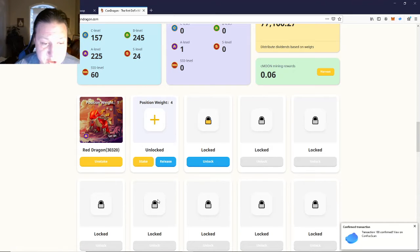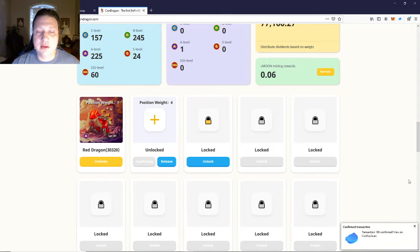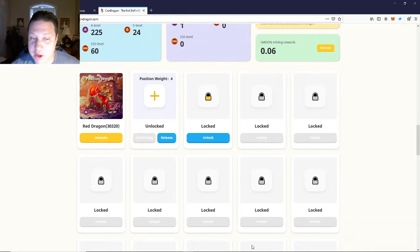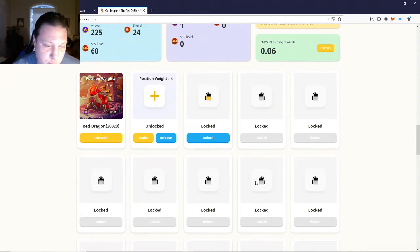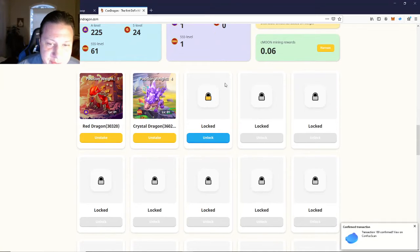Okay, so now that I've unlocked it, I can stake. And I'm going to stake my crystal dragon because it has a super high weight. And it's going to earn me the most yield on my NFT. Now, I still have a lot more of these dragons. I could stake them as well. But before I did that, I would probably just put a higher weight on my SSS, and then maybe lock my stake, maybe stake the rest of my Class A's. I don't know. I'll figure it out. I'll see how well I do with rewards with this Class SSS. We'll check it out. There it is. So it popped up.